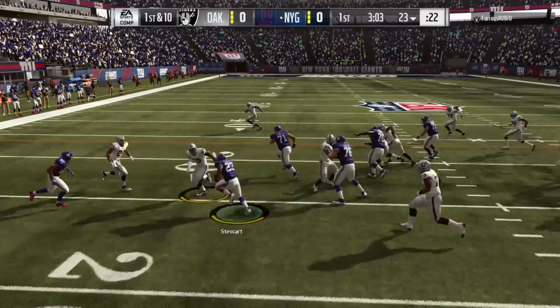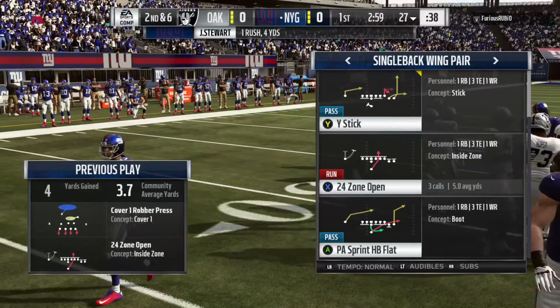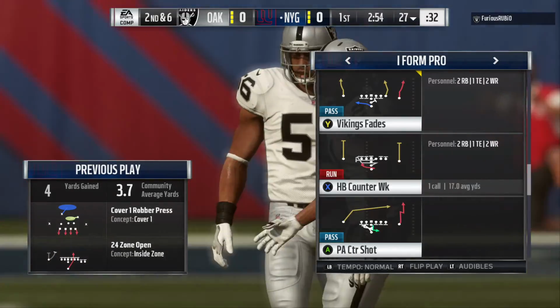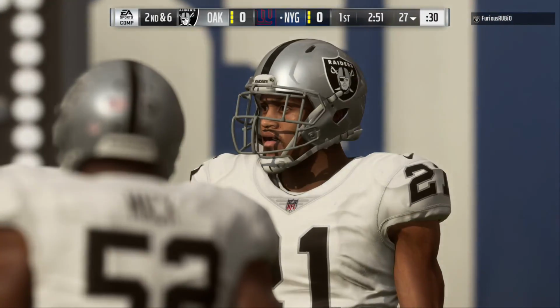Now a first carry for Jonathan Stewart. Takes this to the 27. Give him 4 yards. Tough running there. That's a hard-earned 4 yards. Yeah, those are the unsung kind of runs. They don't fill up the stat sheet, but they do set you up in good position on second down.